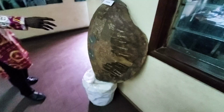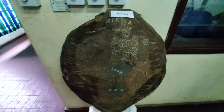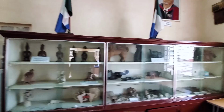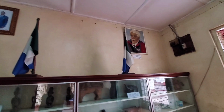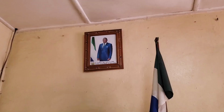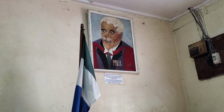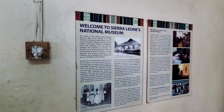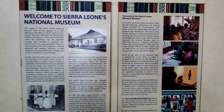Elephant tusk. These nuts are to show, basically, the outline of Sierra Leone. Now the current president. Founder of the museum. Leather. Fishing pole. Okay, so you catch the fish inside.